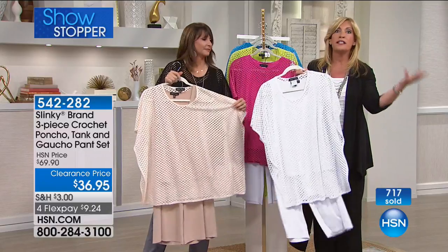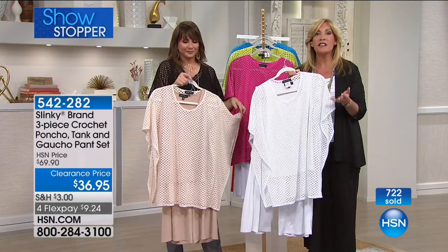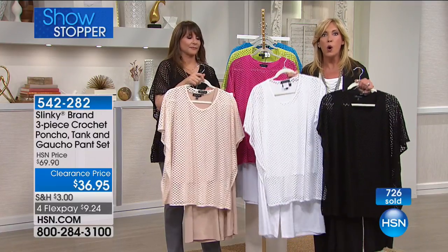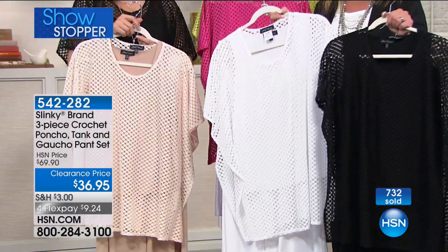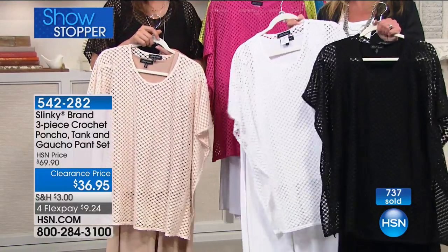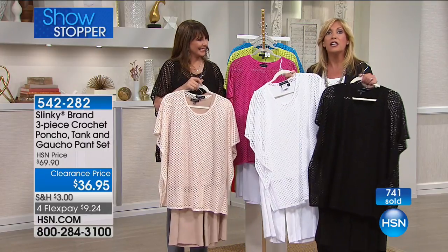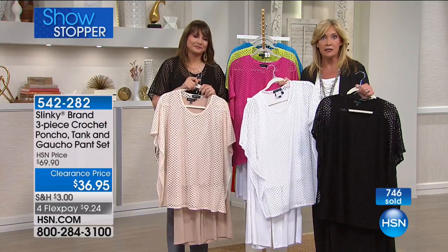You know, it's so hard. You find a white top from one place and a white pant from the other, and all your shades of white are going to be different. With this three-piece set, the colors all match. The crochet, the tank, the crochet poncho, the tank, the pant, everything matches. So you don't have to worry about, well, I don't know if it's really gonna go. Is the dye lot right? Is it gonna cast a different color? So you're getting three pieces that just work beautifully back to each other, but also back to everything in your wardrobe. Thank you, Jackie, so much.